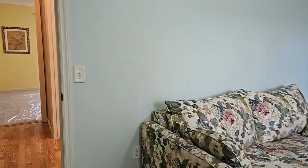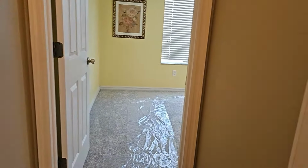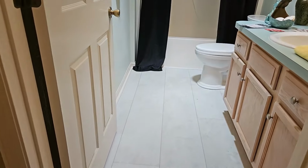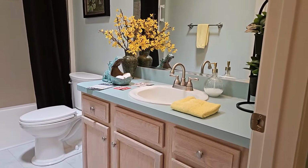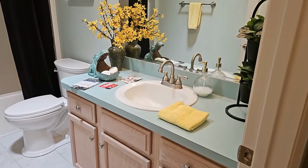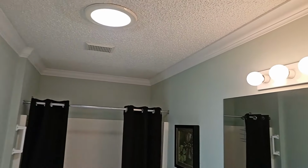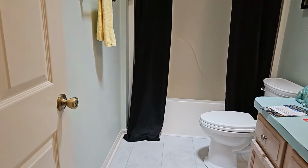Let's take a walk into the hallway. The hallway does have the laminate flooring, which is newer. The main bathroom does have linoleum or vinyl flooring. It does have a single bowl sink and that beautiful cabinetry with brushed stainless hardware. You can see the crown molding continues throughout. It does have a tub with a plastic surround. There is the shower and the tub.